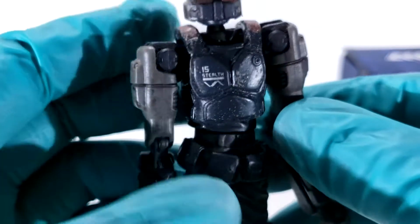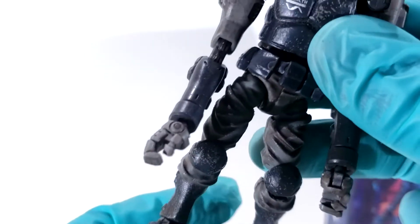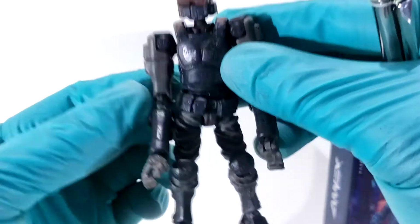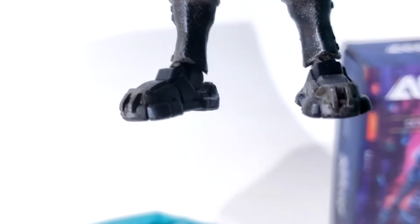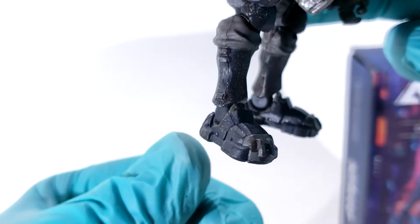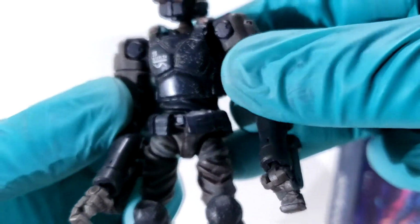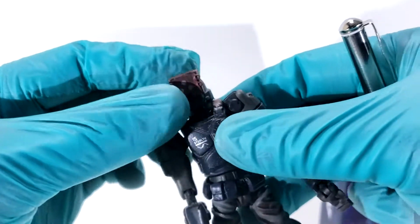This is pretty good. This is cool. And the parts snap on very easily. They stay secure as well. This is a very nice figure. I love the toes and the feet on here. Nice wash, nice battle damage look, and you can see the acid rain. The acid wash look on there, like it's been splattered with acid, because that's part of the world within the acid rain world.